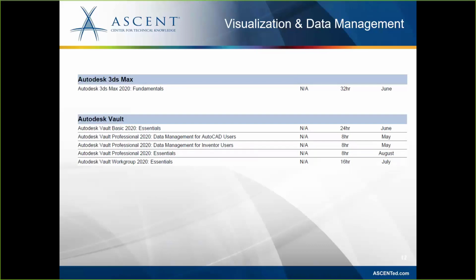In terms of the Vault learning guides, there are 2 books due out in May, and one of those, Data Management for AutoCAD Users, is a new title. So in past years, we've always had the Inventor Users training guide, which taught basically user-specific information for data management using Vault. Now we're going to extend that to AutoCAD users. So a number of the chapters are duplicates, except for, you know, the specific use of AutoCAD. So again, those are coming out this month.